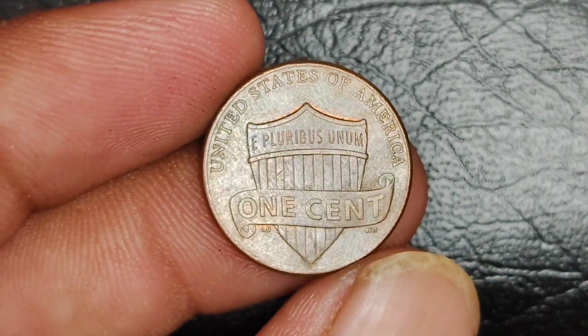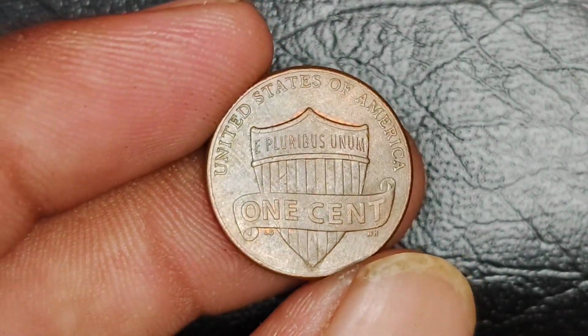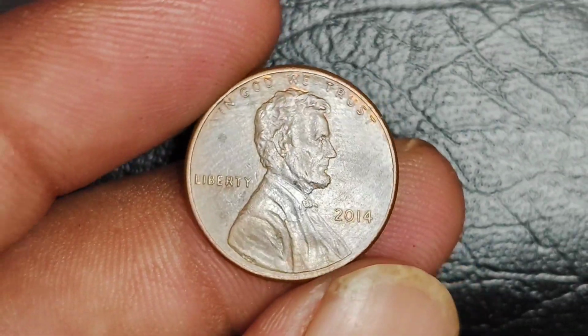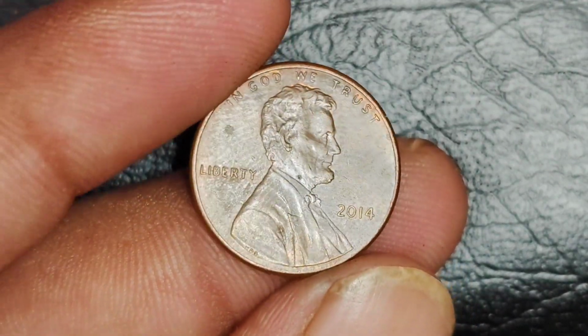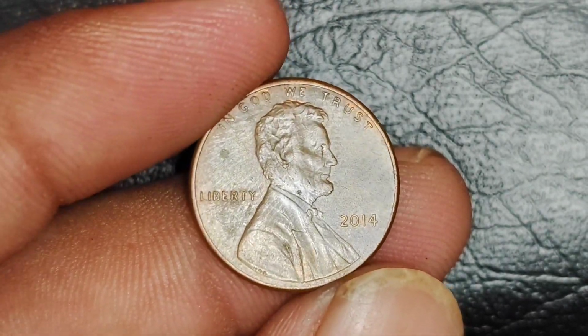If you think your penny could be worth something, send it to a professional coin grading service. They'll give it a grade, and that's the key to unlocking its true value. Once you've confirmed that your 2014 no mint mark penny is rare, where can you sell it? Some of the best places to sell valuable coins.